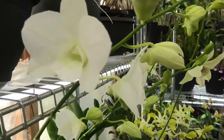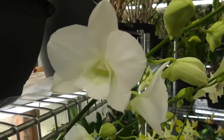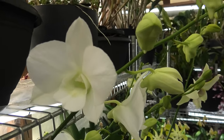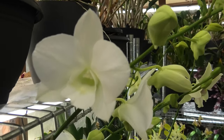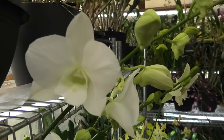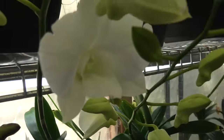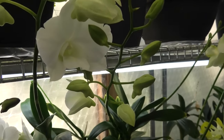This is absolutely a different white variety. This is probably the Dendrobium phalaenopsis Coconut Dream. Yes, there it goes. Coconut Dream. Just starting to flower. Very, very nice.